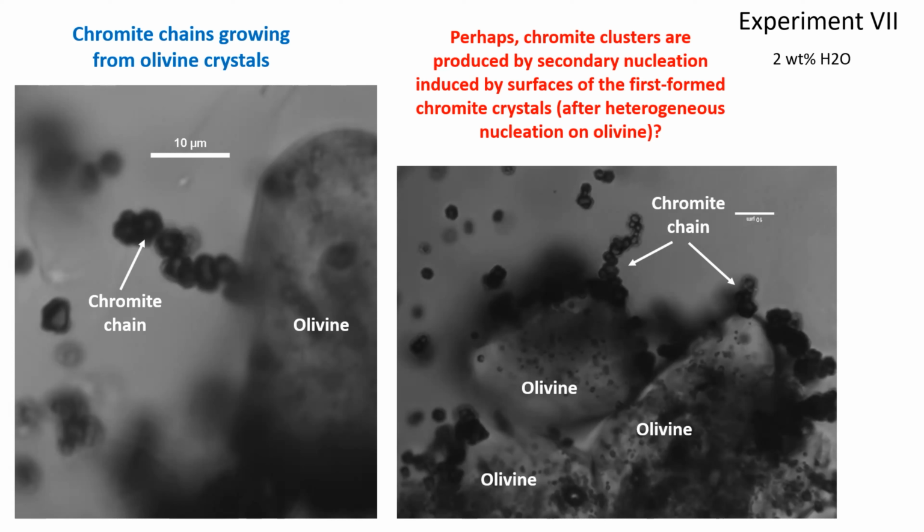The chromite melt dihedral angle is very low. That's 30 degrees. So actually the chromite grain boundary energy is higher than chromite-melt. Then why did you say that they could be formed by solution when they come together? Yeah, it's an interesting point.